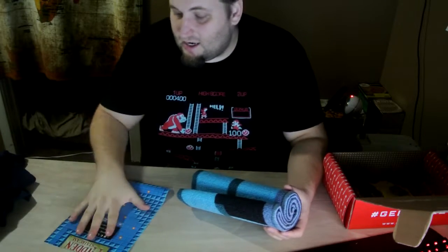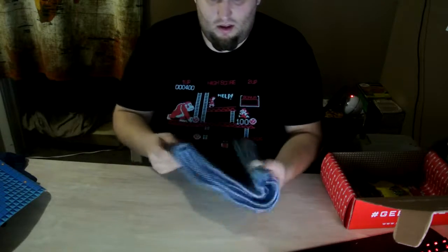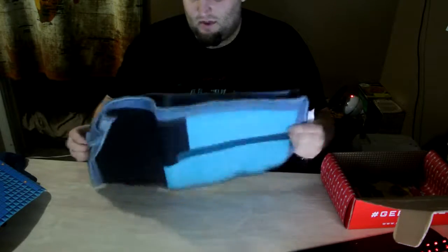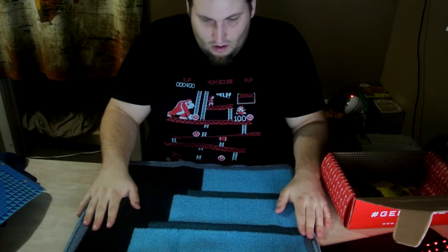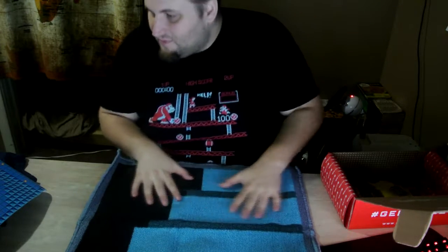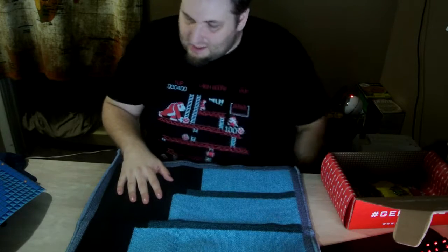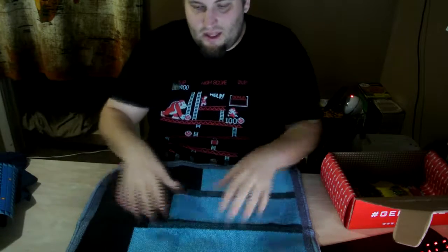It says hidden staircase, and is this a bath mat? Right on the bottom. Oh my gosh! It is a bath mat, but it's exactly what it is. It says hidden staircase, and this is what the hidden staircase is.